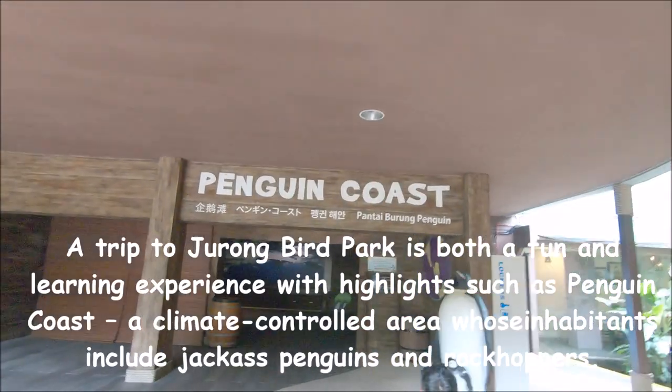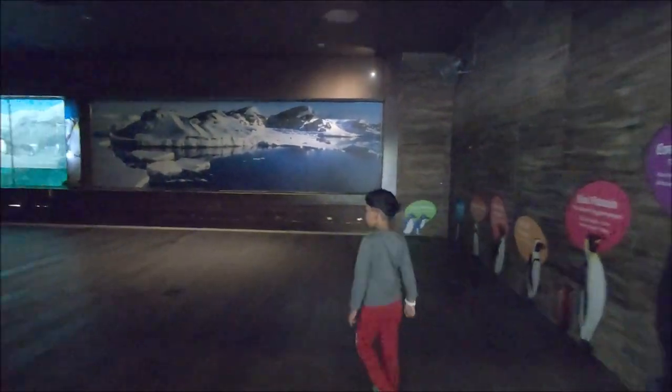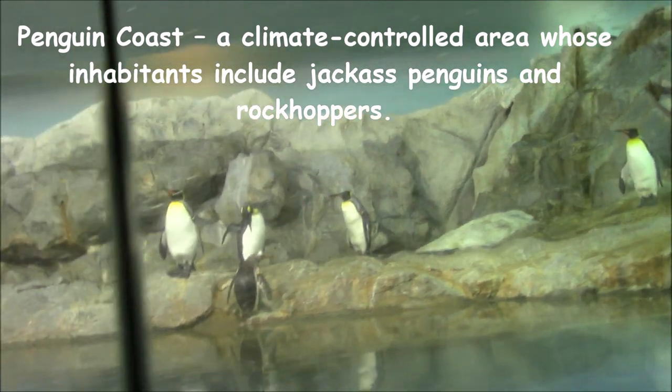Enter the park, first you can see the penguin coast on the right side. Penguin coast is a climate controlled area where you can see different types of penguins.